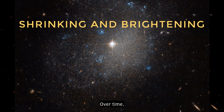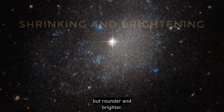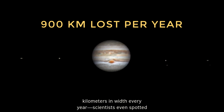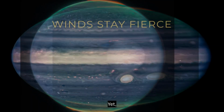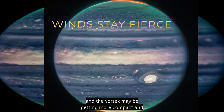Over time, the spot has steadily shrunk, becoming not just smaller, but rounder and brighter. Recent years have seen the spot lose about 900 kilometers in width every year. Scientists even spotted flakes of the storm breaking off and vanishing into Jupiter's clouds. Yet as it shrinks, the winds stay fierce, and the vortex may be getting more compact and powerful.